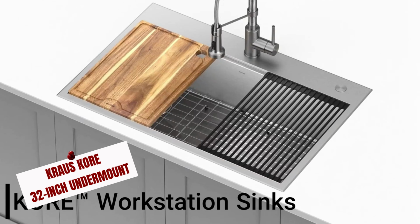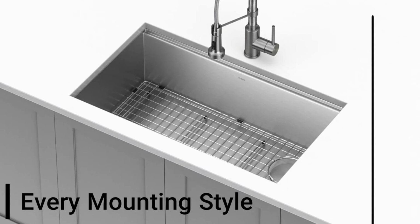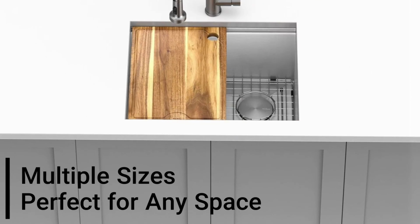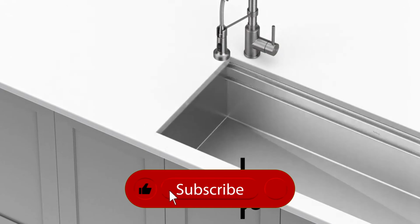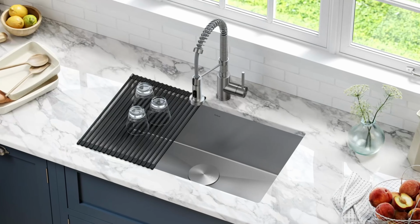Your kitchen counter is always cluttered because your sink does only one thing: drain water. The KRAUS workstation sink changes that completely. It has a built-in ledge where a bamboo cutting board and rolling dish rack slide right over the sink. So you chop, rinse, and drain all in one spot without taking up any counter space.